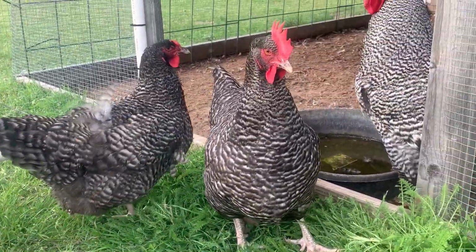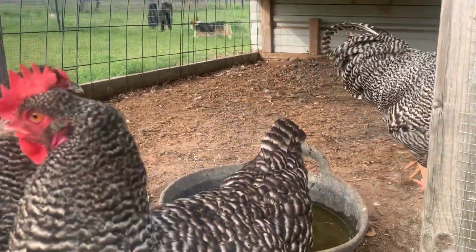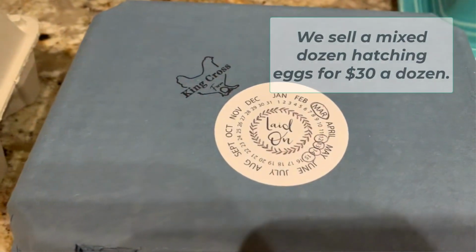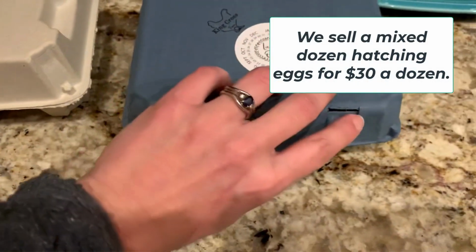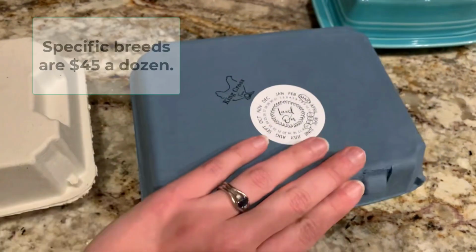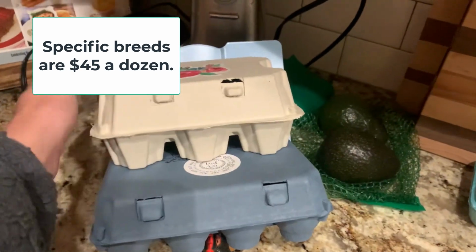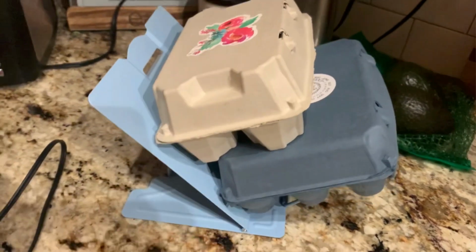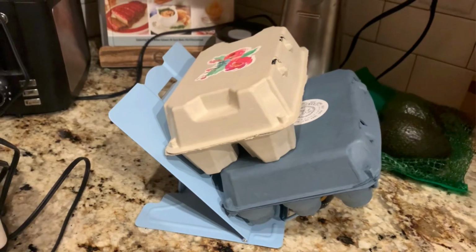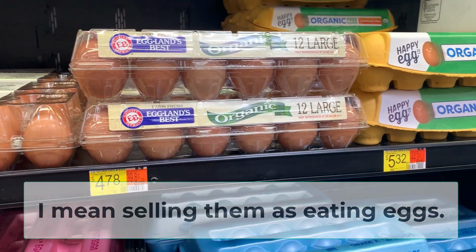The way you do this is you collect your eggs. We only keep our hatching eggs up to 5 days. While you keep these eggs, they need to be tilted at an angle and then turned 2 to 3 times a day. I have a video about that specifically if you want more details about keeping hatching eggs for the best hatch rates. The other option is obviously selling them at the store. Please at least sell them for what the store is selling them for.